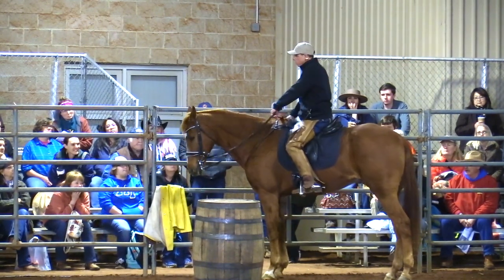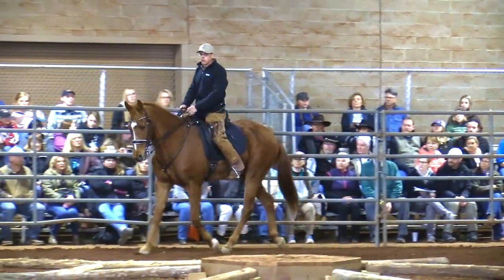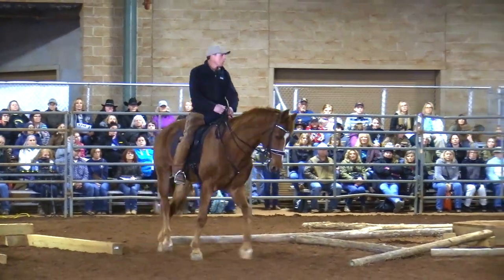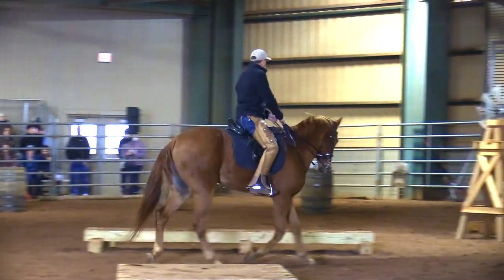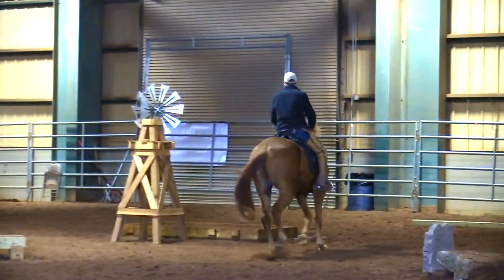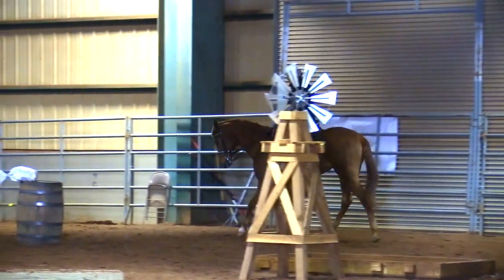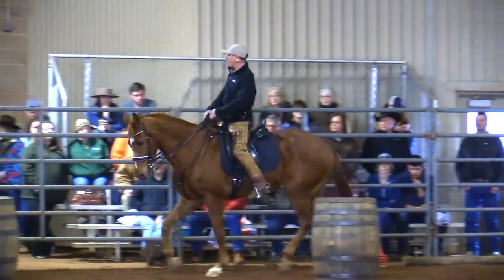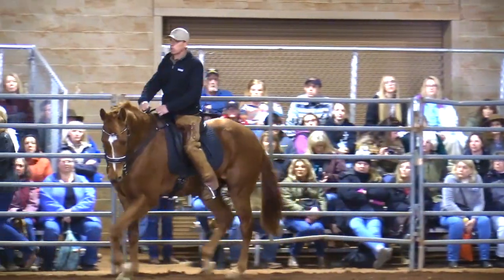So let's work on leg yield at the trot now. Leg yield would be a lateral movement, but you're going forward and sideways at the same time. Now, when I do this, I will slightly post into my outside stirrup. As I rise up, this is the tricky part. If I need a little inside leg, it'll be as I'm out of the saddle, not when I'm sitting.